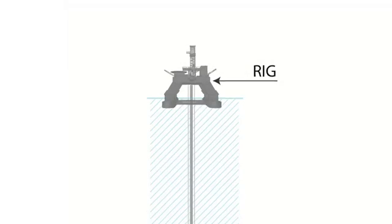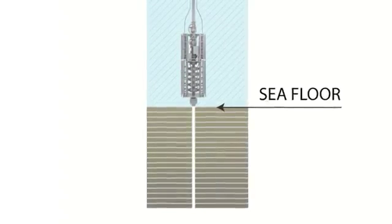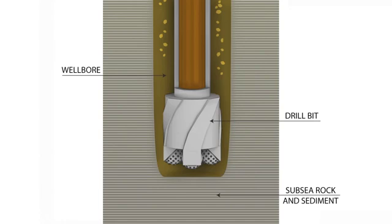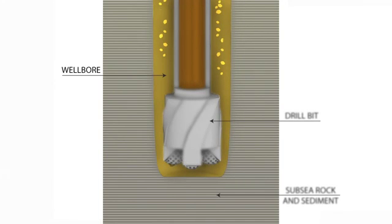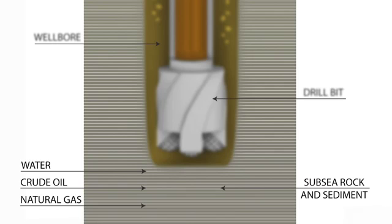Drilling an offshore well involves creating a pathway between the drilling rig and oil and gas reservoirs trapped beneath the sea floor. A deep hole, or well bore, is drilled through layers of subsea rock and sediment. These rocky layers can contain trapped water, crude oil, and natural gas under pressure.